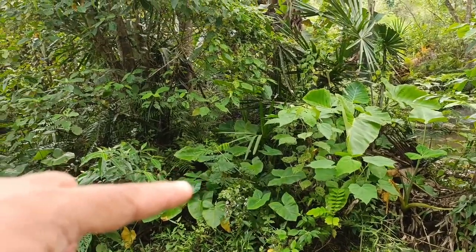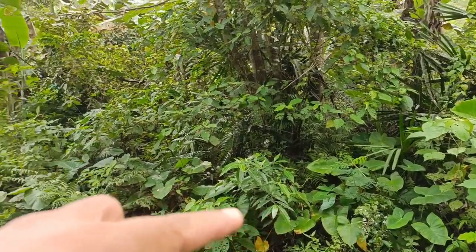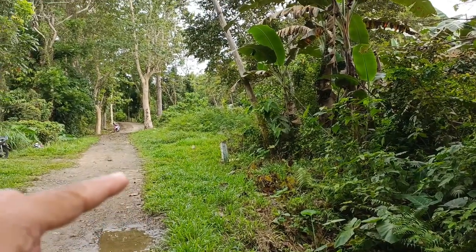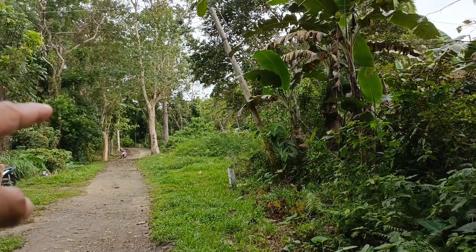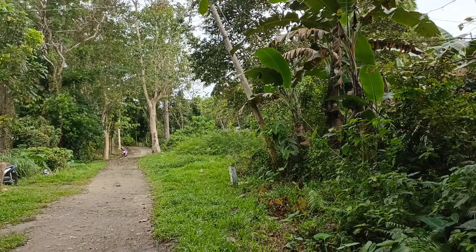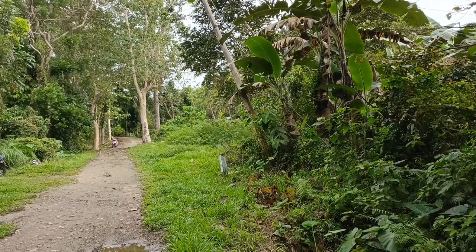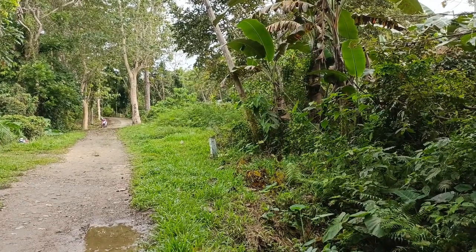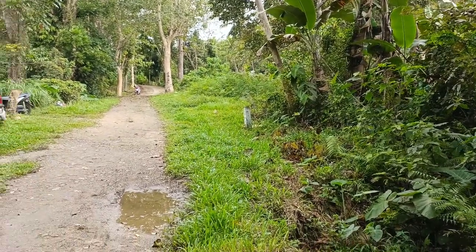So from here, the boundary is the creek. This is along the barangay road, all that until there. So maybe it's around 60 to 70 meters wide frontage. Alright, so let's go to that area, the other boundary.